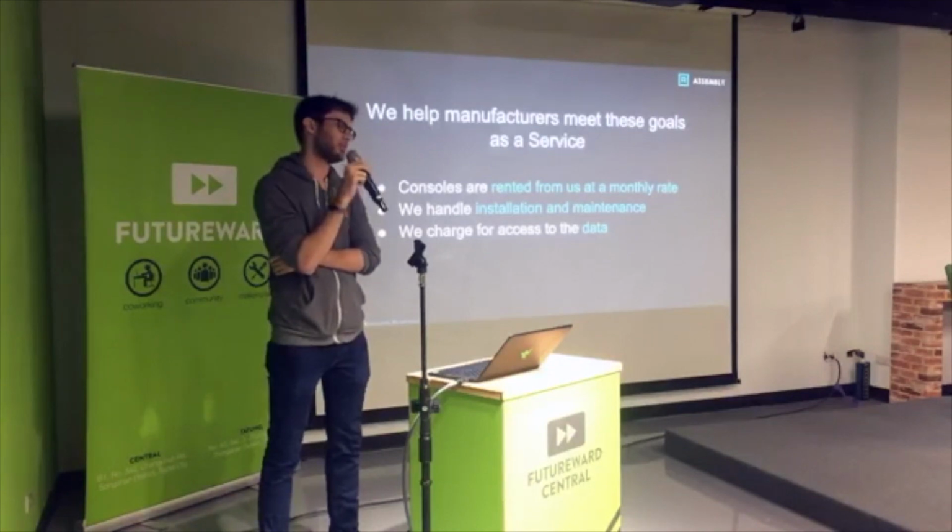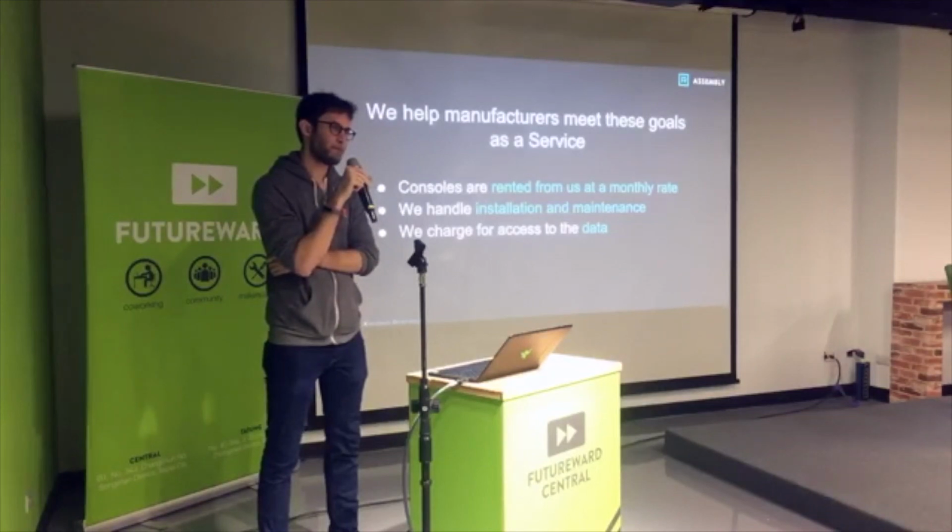I'll ask next then. So the information you collect, these data models, do they stay confined and encrypted with you, or do you share them, and what do you do with them?